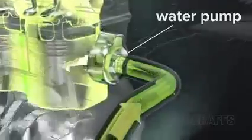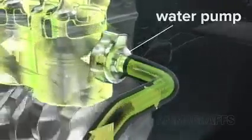A water pump keeps the coolant system flowing and properly pressurized. The thermostat regulates coolant temperature by either routing coolant back through the engine or to the radiator for further cooling.